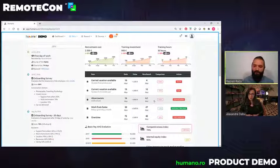The feedback is very, very good because there is a very real need, especially in this moment when companies face crisis management situations. And in this type of situations, companies need info and insights in real time, and they need to act very fast. And our platform facilitates the decision making, the tough decisions that you have to make when you are in a crisis.